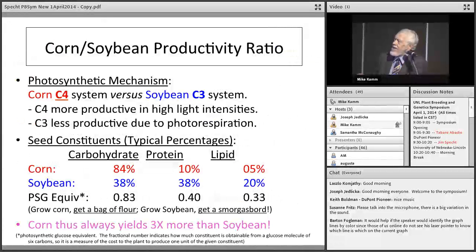So here's the bottom line. C4 is better than C3. C4 yields more, but C4 requires 2 more photons for every carbon you fix. It's got to be grown when light intensities are high. That's why it evolved in the tropical savannas, because of the greater light period. C3 is less efficient due to photorespiration. In the C4 system, you put your rubisco in the bundle sheath cells where it's not exposed.